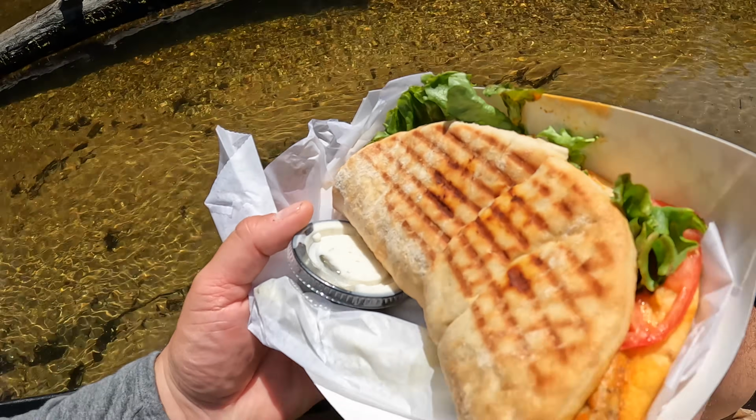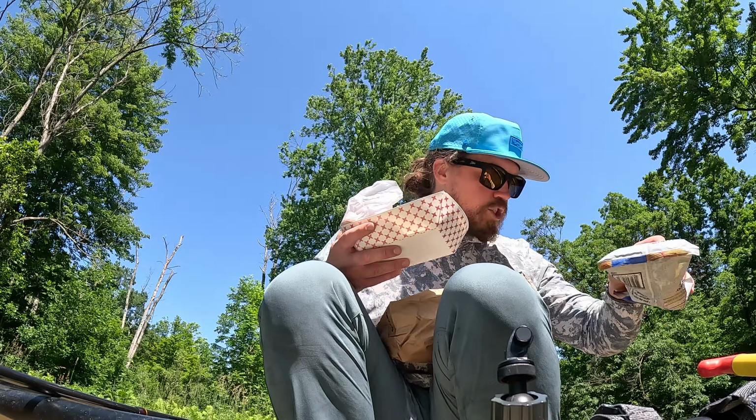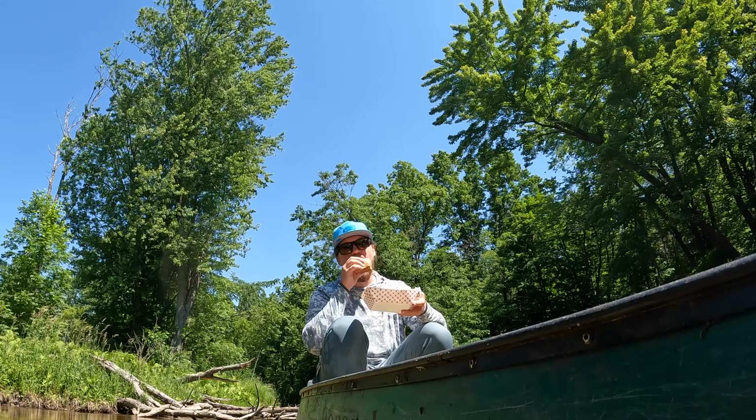We were told that this place is awesome. This might be the highlight of the day. Look at that thing. Oh yeah, that looks delicious. Yep. Got a chip bonus, and the pickles are fresh, where they almost have a crunch to them. It's such a nice touch. It's so good.